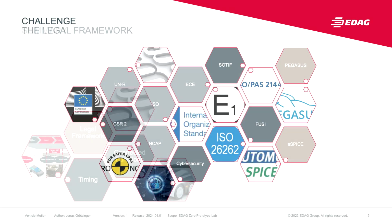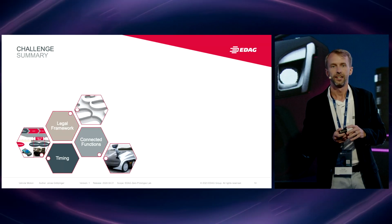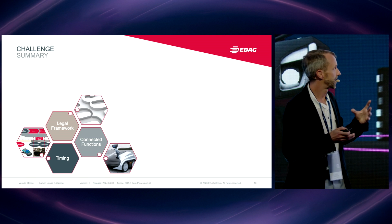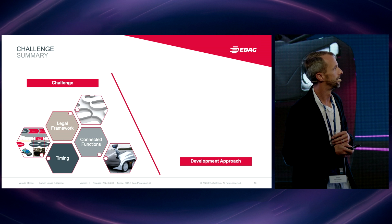That means in total, we have 3 challenges for the multi-attribute development in the future. We have to speed up the timing to develop connected driving functions, and this in a running, changing legal framework.